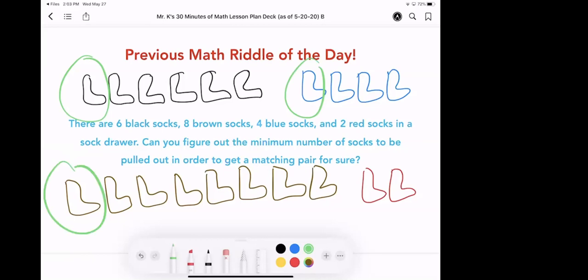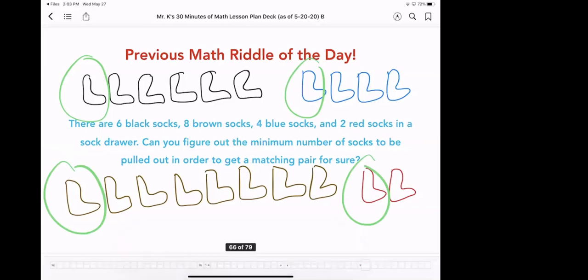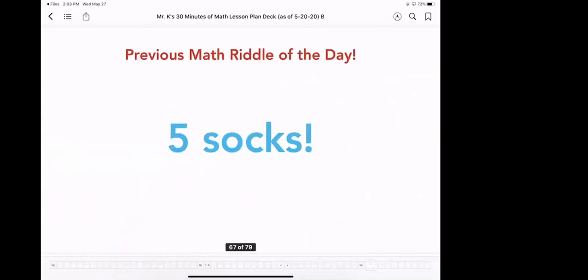And then if I stuck my hand in again, I'd be lucky if I got a black, a blue, or a brown, but I might not. I might get a red. So that's 4. The next time I pull a sock out, I'm going to have to get a black, a blue, a brown, or a red, which means I'm going to have a match. So 5 socks. You pull out 5 socks and you are guaranteed to get a match. Well done. I see a couple of you wrote that in. Fantastic work.